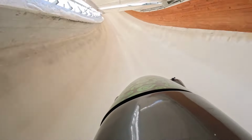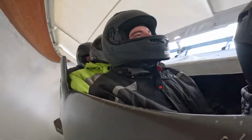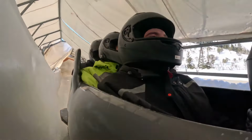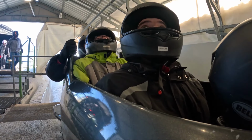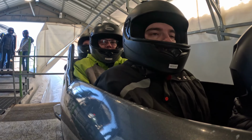But this video is actual footage of our run. Right now they're doing a pilot program where they're recording the runs, but who knows if they'll do that permanently. You are also free to bring your own GoPro and mount it directly on the sled. The sleds are very tight, and getting in is quite the process and takes quite a bit of finagling.